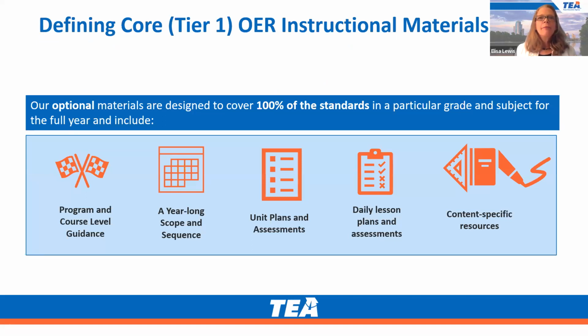Now, again, getting a little bit more detailed, narrowing in on the materials. Again, talking about how we meet the requirements for high quality instructional materials. Our optional Tier 1 materials cover 100% of the TEKs and the ELPs, and they do cover an entire year of instruction. Again, we're focused on those full materials OER. And they are designed with and aligned to evidence-based practices in the relevant content areas. So let's dig into each of these major components that you see here on the screen.